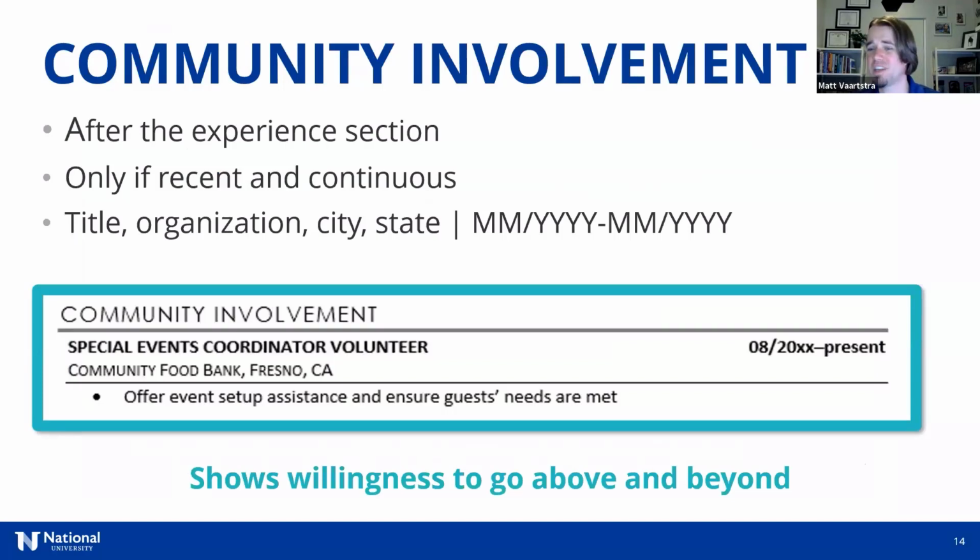Community involvement is a really nice section. Again, you'll notice that this is formatted exactly the same. All the information is in the same places, as you're looking at here. Usually this comes after the experience section or even at the very end.